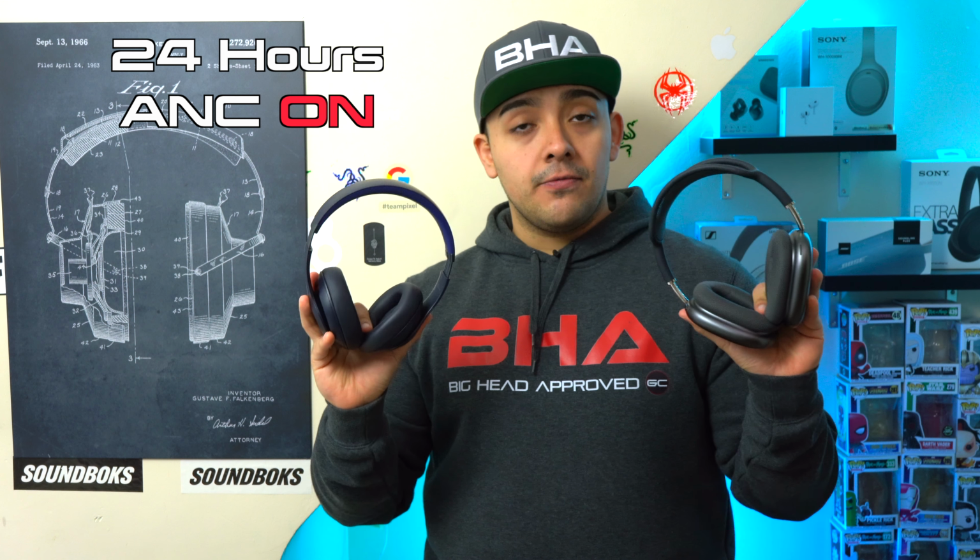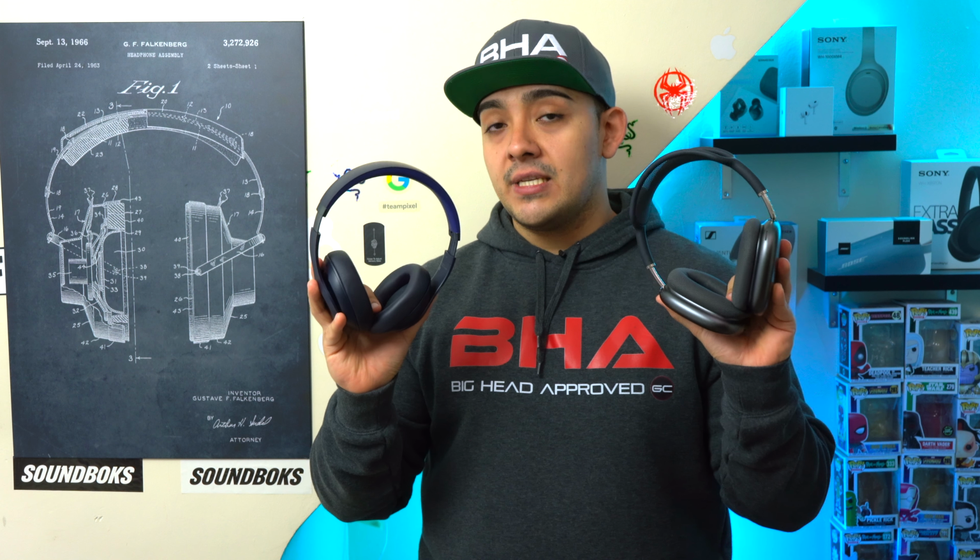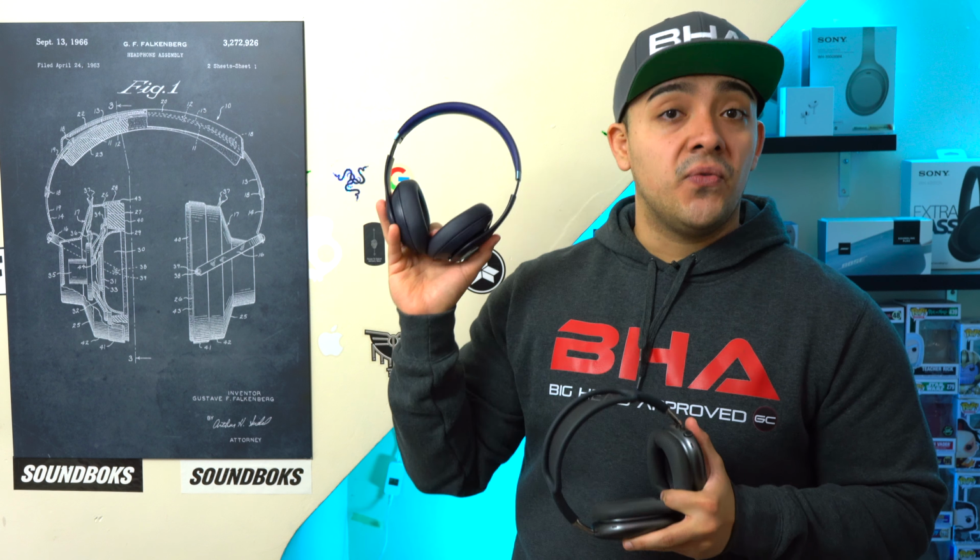But with both of these headphones, you can use them with the active noise cancellation turned off, and the Beats Studio Pros are good for up to 40 hours.